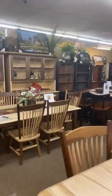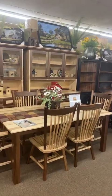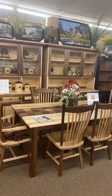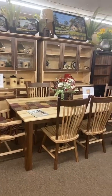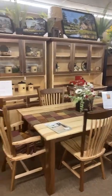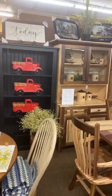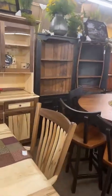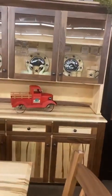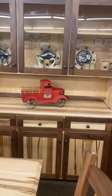Drive north. Taking it over here to our maple and walnut collection, you can see we've got our Heritage Farm Quilted Runner displayed on that 6-foot table, 2 armchairs and 4 of the side chairs. And randomly placed are our last 4. And these trucks were very, very popular. We used to buy them from a vendor that shipped in from the West Coast.